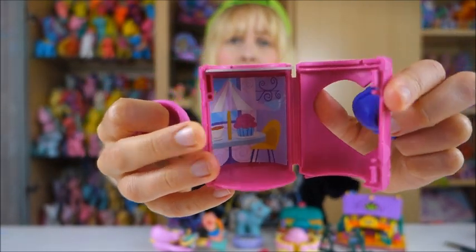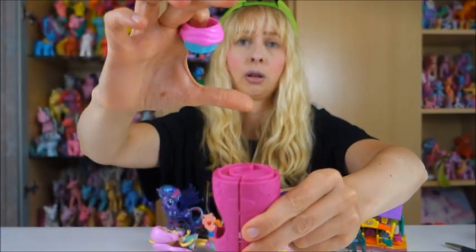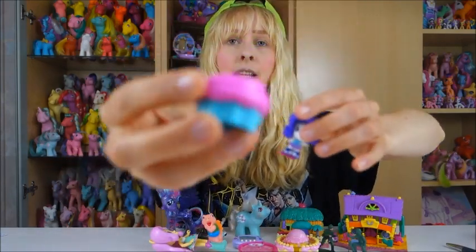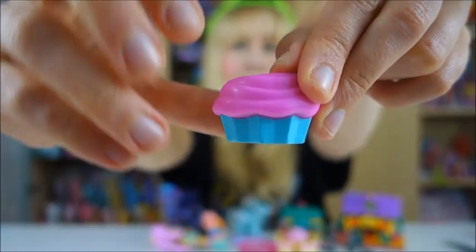There's a picture in there and like this heart shape. You can stack them up one on top of each other. I just have this one so I can't stack anything up. And they always come in a little bit of a stand.